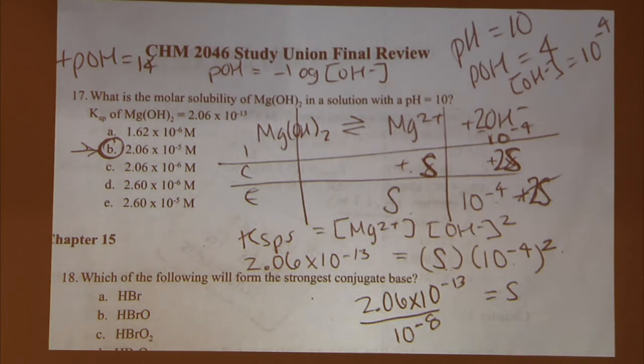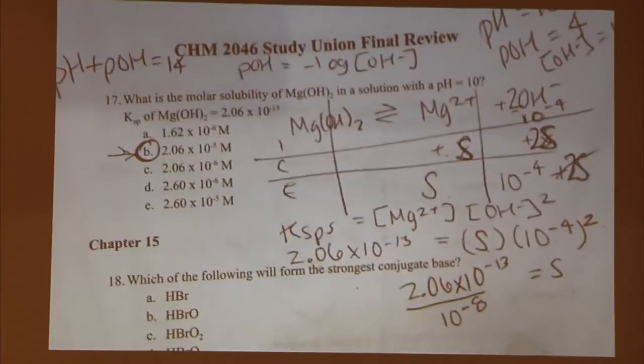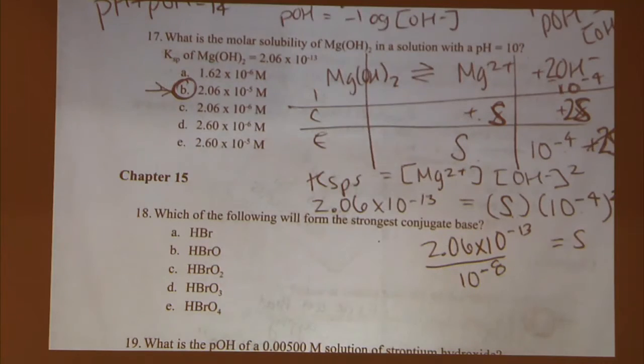Point 1, yes. K is something times 10 to the negative 3rd, so if you move the decimal place over 3 times, it should give us a smaller number than K. Q is greater than K. And I think it did move to the right for that one, right? Q is greater than K. That means K is less than Q. It moves to the left. Because K is the smaller number, that means Q is bigger. Q is products over reactants. Q has more products. If you have more products, you have to move toward reactants to reinstate equilibrium.